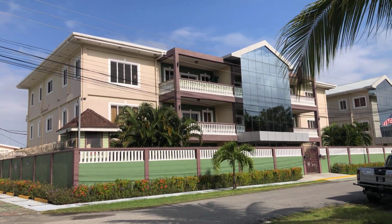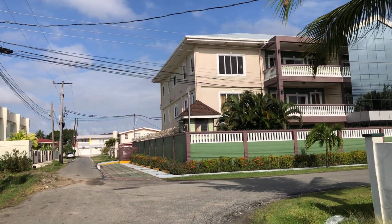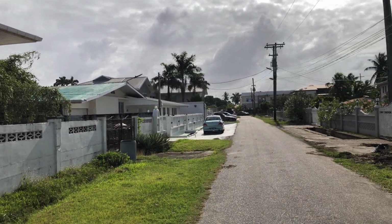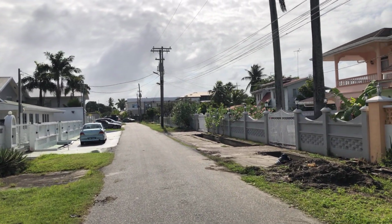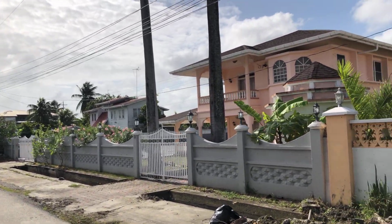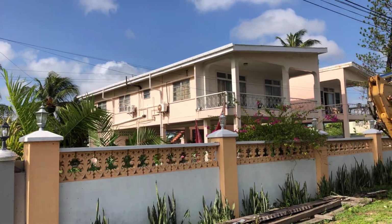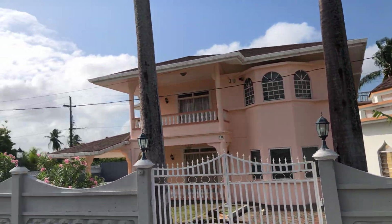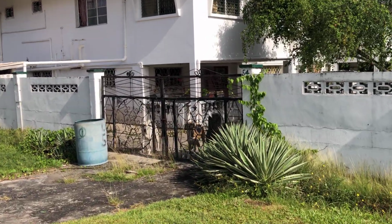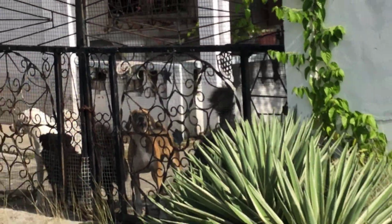It's an apartment style here in Oleander Gardens. Now, like I said, there's a number of buildings of this nature here in Oleander Gardens. That's what, 1, 2, 3, 4, 5, 6 so far. 6 multi-unit condominium style buildings. And at the end of this street, there are a bunch of dogs. Say hi. Dogs of the gardens.